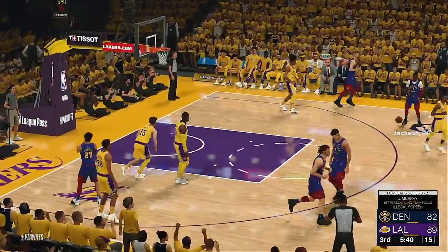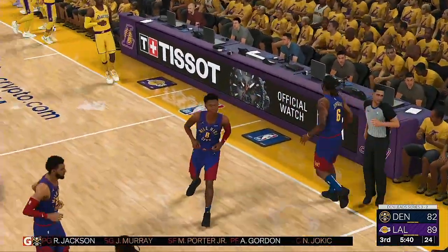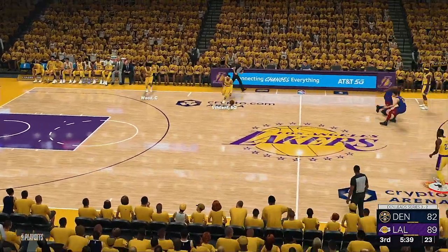And they call an illegal screen here. The screener was leaning a bit right there. His feet may not have been planted. Pretty obvious call by the officials. Look, guys get away with this all the time, but on this occasion, he got caught.